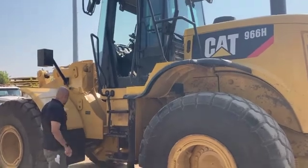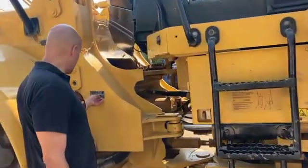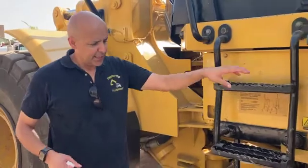The serial number of this machine is 6D0191. I'm going to leave that last digit blank.